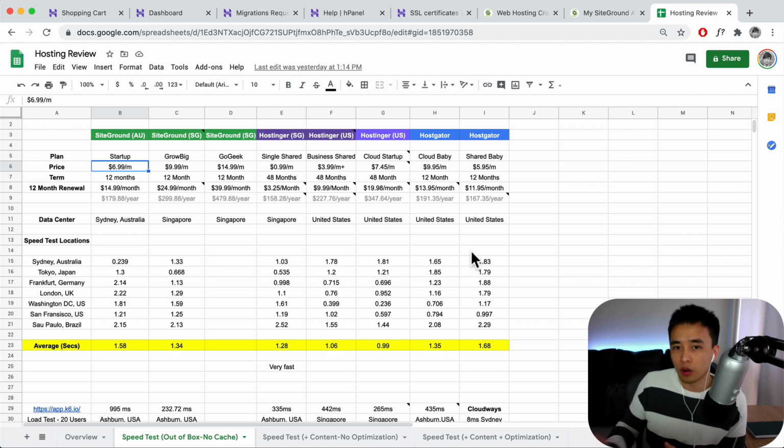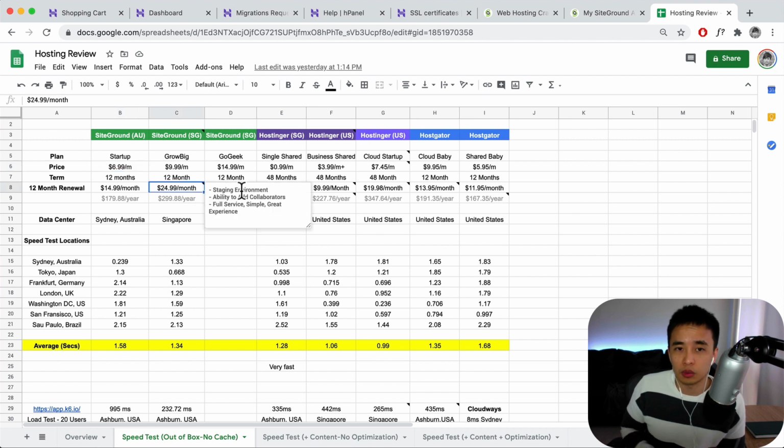Now, SiteGround do offer additional functionalities on their account as well. For example, the staging environment, and you can actually add people onto the account to collaborate, and basically they'll get their own dashboard as well as the chat as well. So it is quite expensive, SiteGround, to be honest.